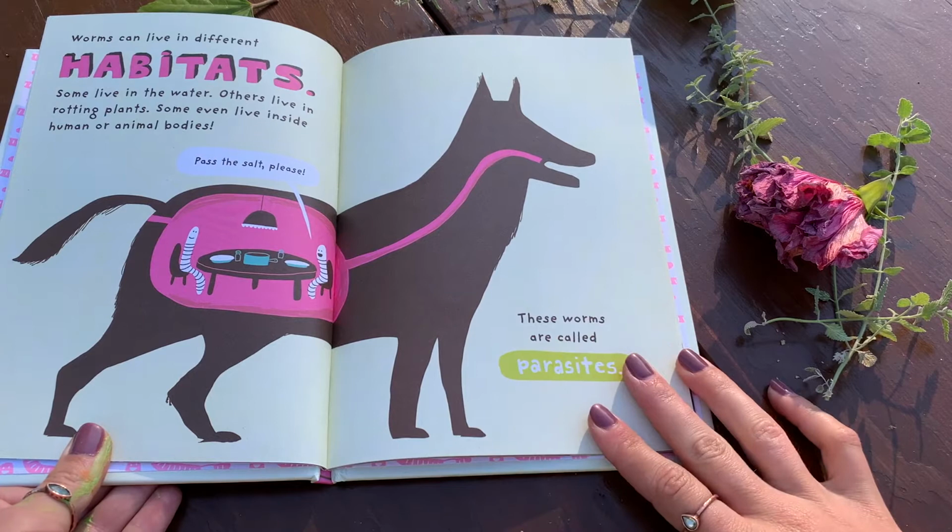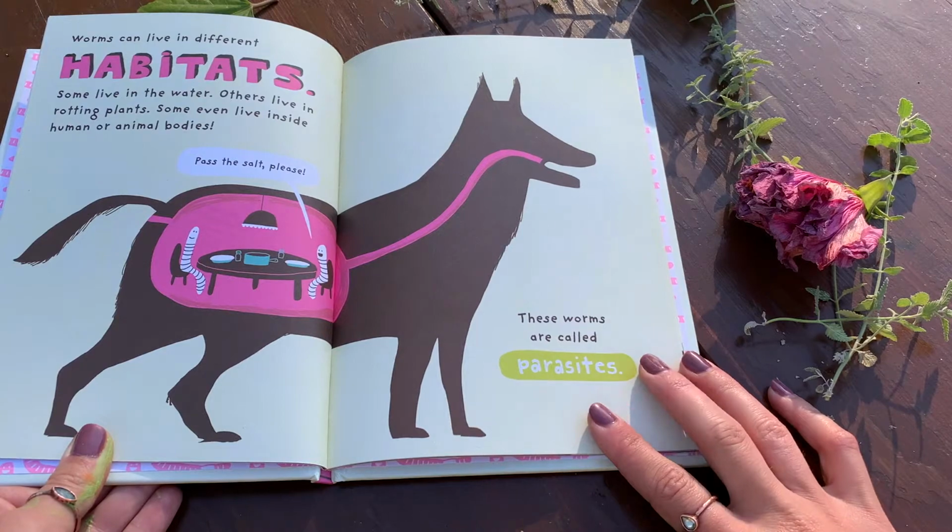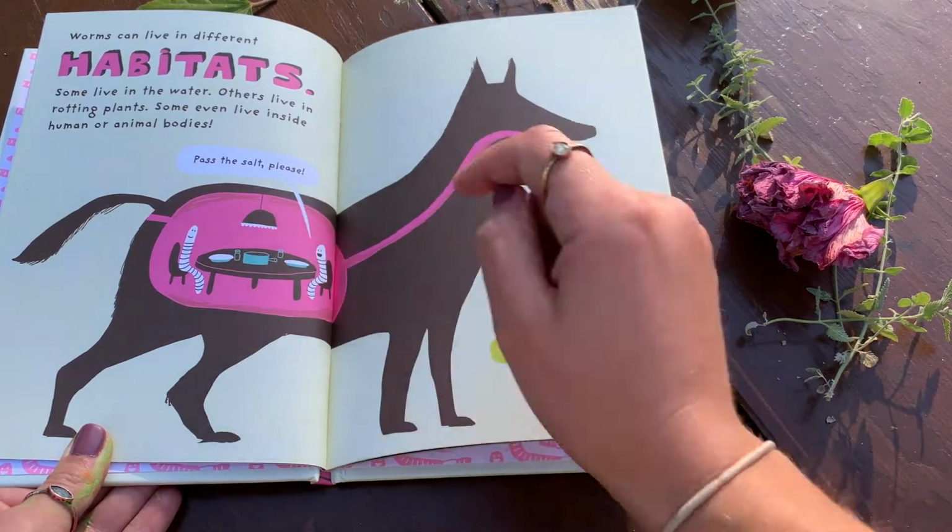Worms can live in different habitats. Some live in the water. Others live in rotting plants. Some even live inside human or animal bodies. These are called parasites. Pass the salt, please.